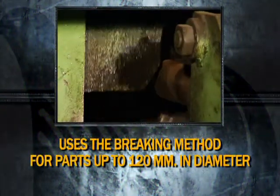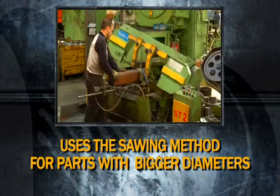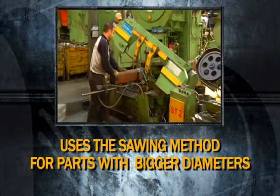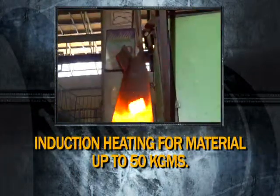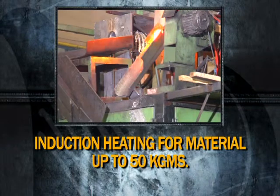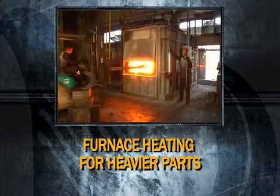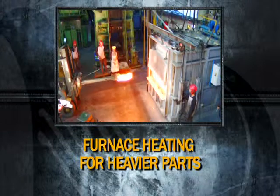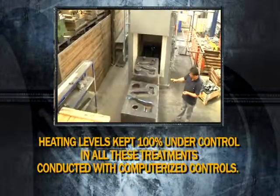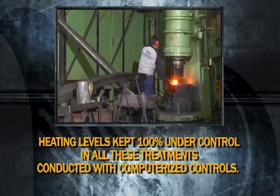The cutting of material with a diameter of up to 120 mm is carried out by the braking method. The sawing method is used for the cutting of material with a bigger diameter. In the forging section, induction heating is used for materials up to 50 kilograms and furnace method for heavier parts. These operations performed with an automated system keep heating levels 100% under control.